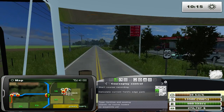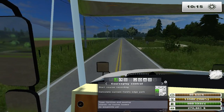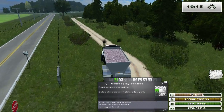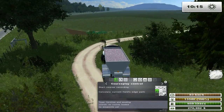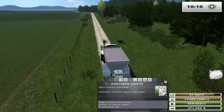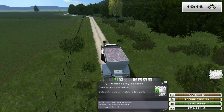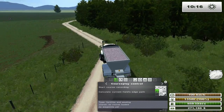Let's put the engine brake on for fun. It's funny. The engine brake comes on at random times. Actually, the way it works is when you take your foot off the accelerator, when you stop accelerating essentially, that's when the engine brake comes on. In this game, at least.